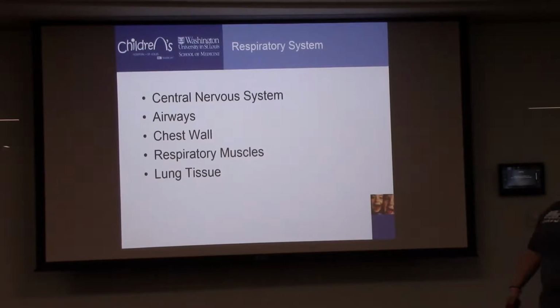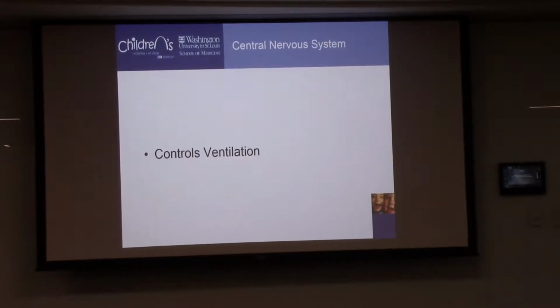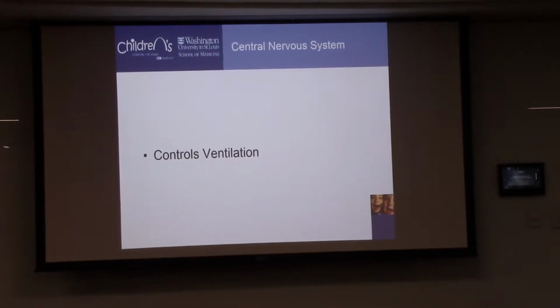So your respiratory system has 5 different components. First is the central nervous system. This is what controls your ventilation, controls your rate. This comes into play if they have any type of trauma or pre-existing central nervous system issue that affects their rate. Trish is going to talk a little further about kids with hypoventilation syndrome and things like that later on when we get into the STARS talk. But in the meantime, kids may present like if they were just hit in the head or something and they're having issues with their breathing, they may have injured their central nervous system. So at that point, we take over breathing for them.